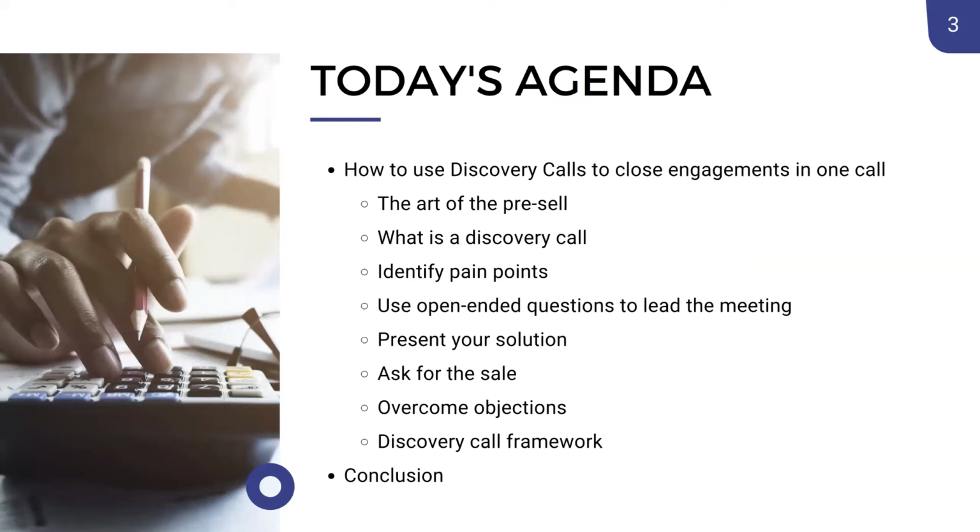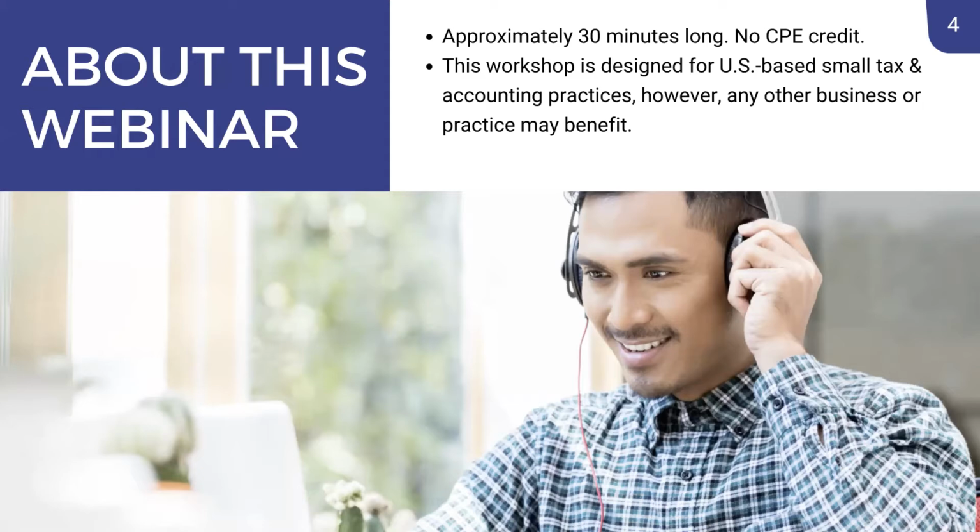One is the agenda. What are we going to talk about today? So how to use discovery calls to close engagements in one call. The art of the pre-sale, one of the most important elements to make this successful. And then define what is a discovery call. You may not have an idea of what that looks like. Identify pain points. Use open-ended questions to lead the meeting. Present your solution. The most important one, ask for the sale. How to overcome objections, and then a review of the discovery call framework before we get into our conclusion. So about this webinar, it's approximately 30 minutes long.